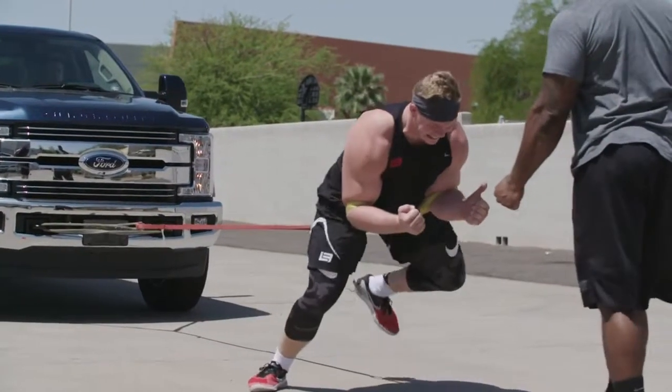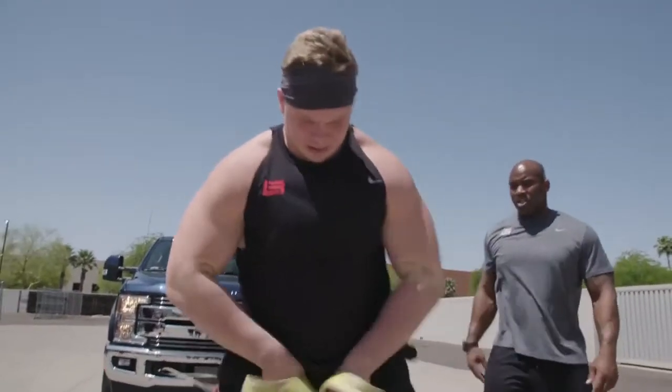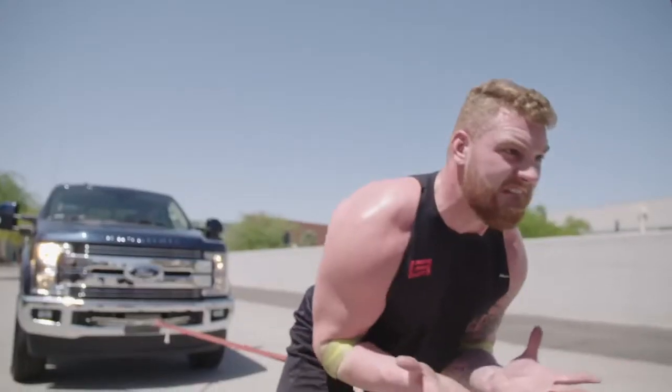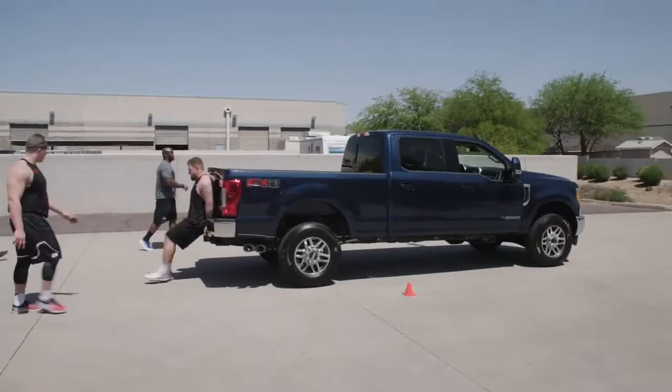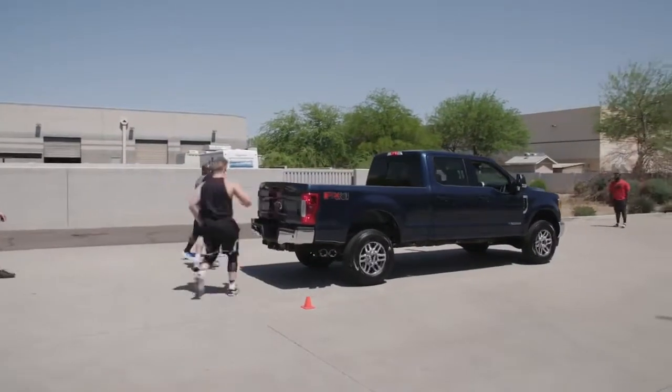And that's not any different than when you line up and Vince Wilfork's lined up across from you. So that's the whole idea, is getting these players used to moving big, heavy, strong things, but also doing it in positions that ultimately are going to show up on the football field.